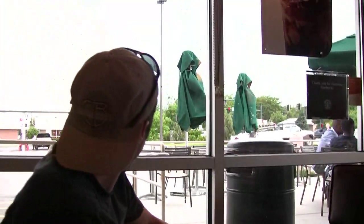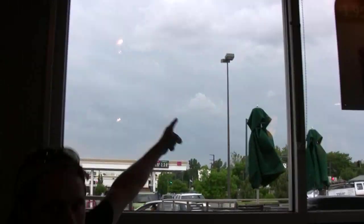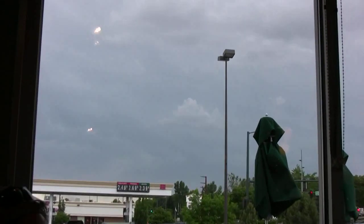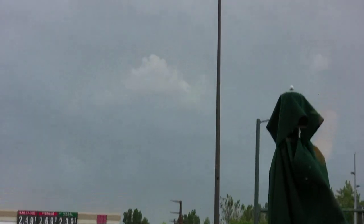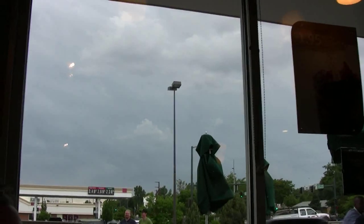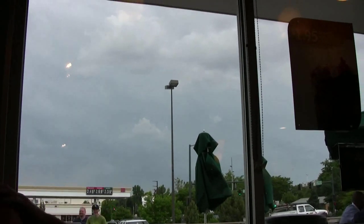But if we look out of the Starbucks window here, point up to the sky, Dan. Yeah. If you look over there, we have some ominous gray clouds that hopefully are going to bring us some joy a bit later on.